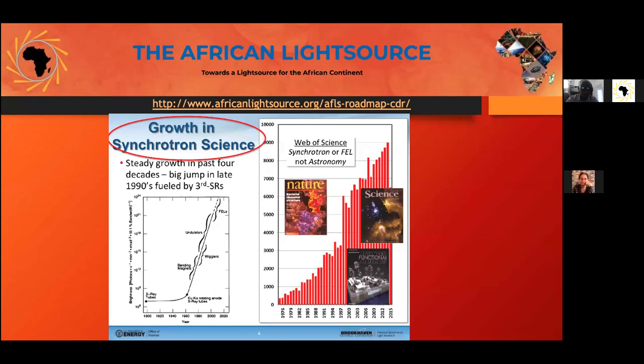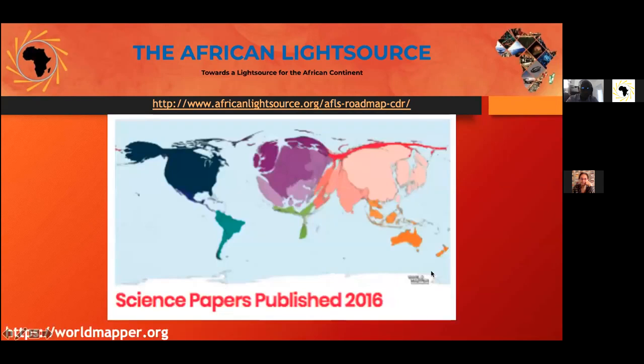But the inference I like to make is that what's shown here is the side-by-side analogous increase in synchrotron publications coming out in high impact factor journals and other journals of synchrotron and free electron laser science. The inference here is that the intensity of the light is actually driving the science.